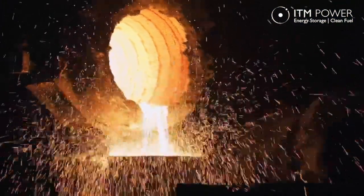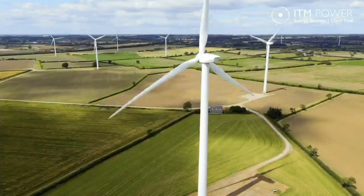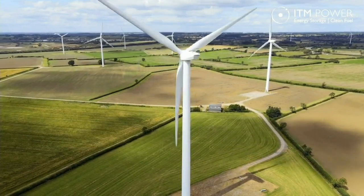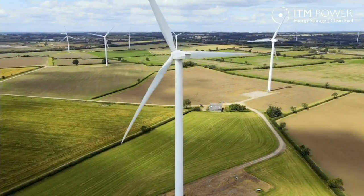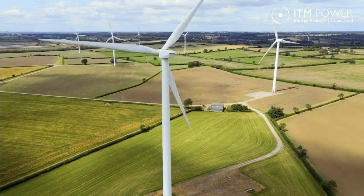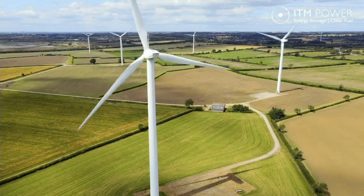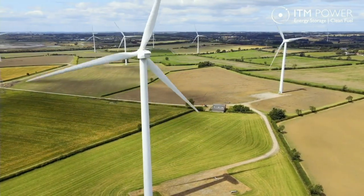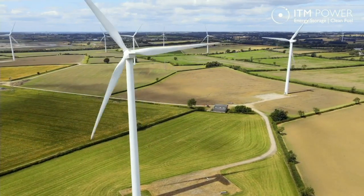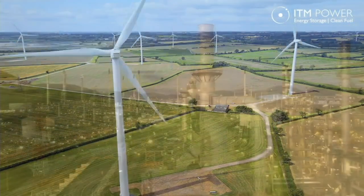So there are two major stakeholder groups in the whole area of green hydrogen. The first are the renewable energy providers, and their interest is in energy storage. Their interest is in turning electrons into molecules which are storable. Those stored molecules then also give them a new product to sell. Rather than just selling green electrons to the electricity grid, they can now sell green molecules to industry.